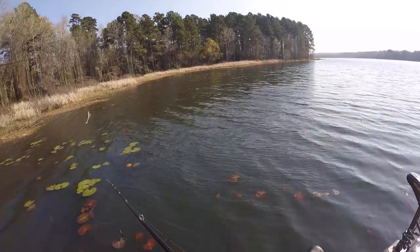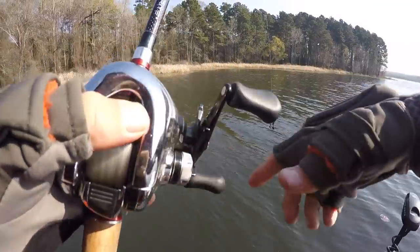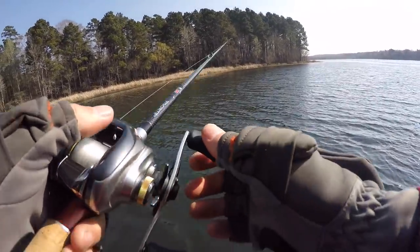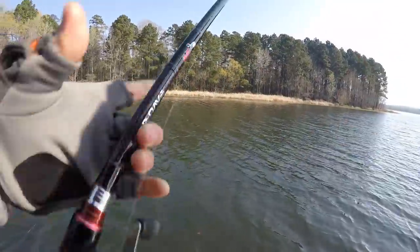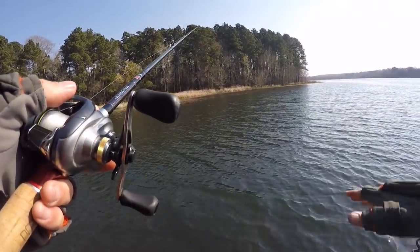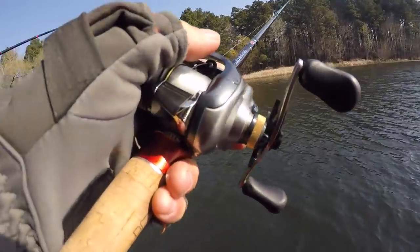This is clearly a place they want to be. There's a frog. There's already a frog out. This honestly reminds me of the first time I ever went to Fork. That was grass. I'm getting excited. It looked just like this. We're on top of the grass. This swim bait, phenomenal. Matt, do you have a swim bait on?